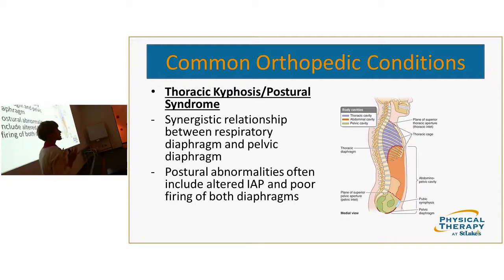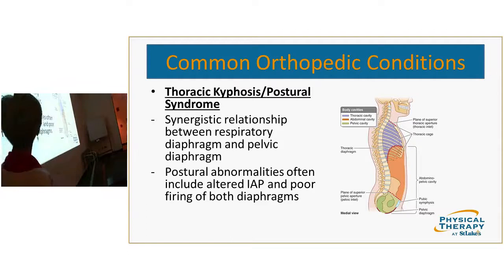So as an orthopedic therapist, you have a huge opportunity to work on postural improvements, on mobilizing the thoracic spine, check out the ribs, make sure we're making things optimum to open up within the core canister, top and bottom of our core canister. We talk about core stability, core training all the time. We talk about the abdominals, the multifidi, the back muscles, but sometimes we forget the top and bottom of the core. Top and bottom of the core, thoracic diaphragm, pelvic diaphragm. So I'm going to talk about that a little more in a minute.